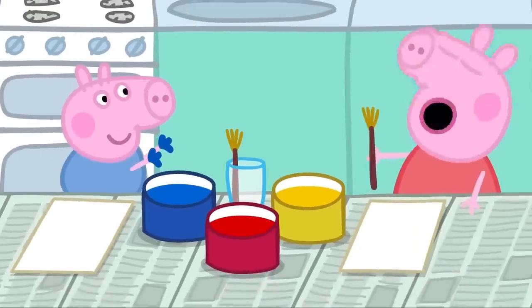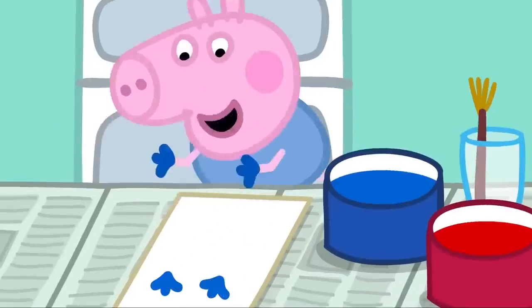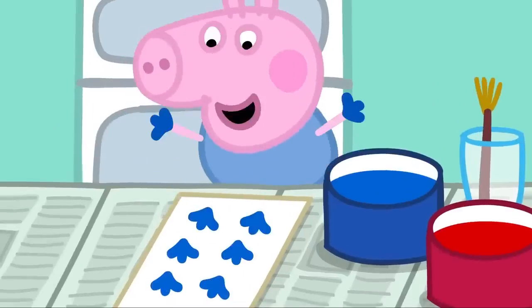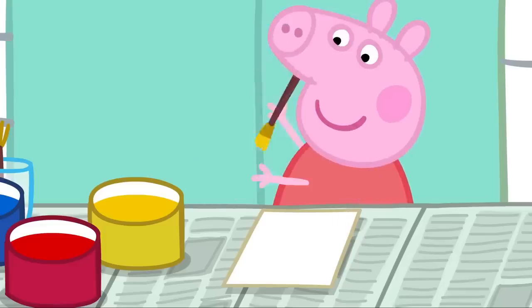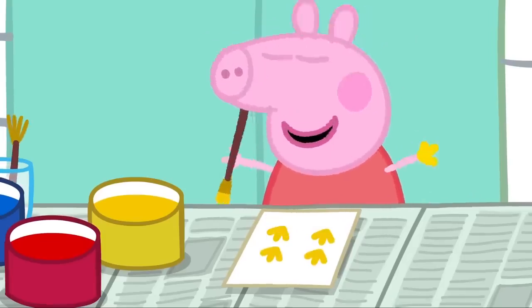Silly George. Big children do not put their hands in the paint. George loves painting with his hands. Peppa loves painting with her hands.